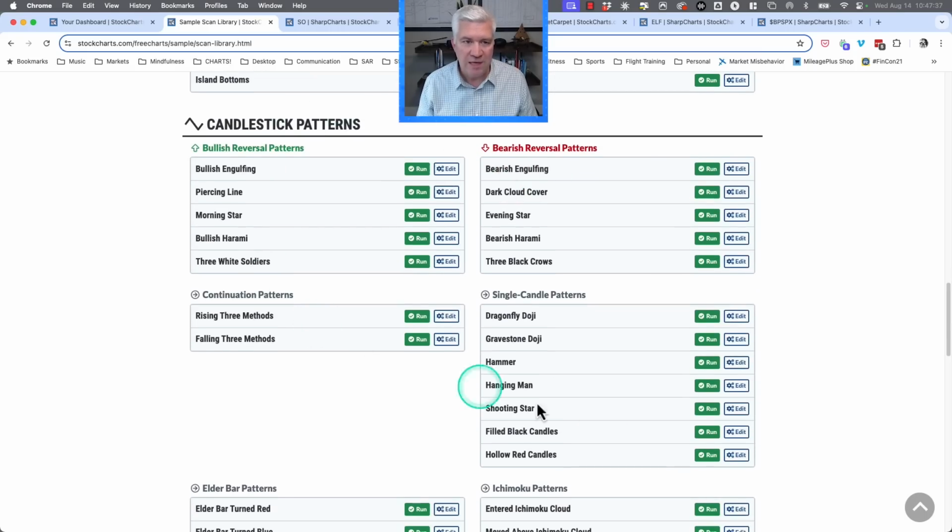And I will tell you that candle patterns, like we talked about, we were highlighting bearish engulfing patterns. You can run that scan, which is just going to run a broad equity universe and look for charts showing that bearish engulfing pattern today. What I would encourage you to do is click on edit. That will actually put it into the scan engine as a line of code. You can then add additional criteria.